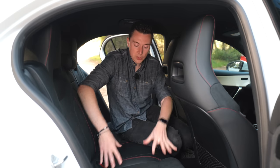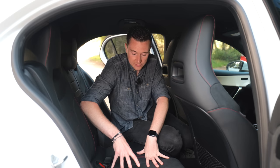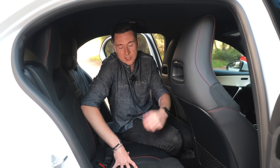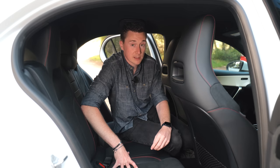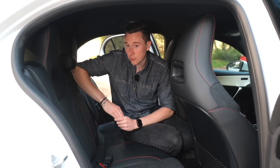So if you are purely after prioritizing legroom and things like that for the rear passengers, of course there are larger models in the Mercedes-Benz range as well. But yes, that's just one thing I picked up and thought I'd share with everyone because it's something I hadn't picked up before.